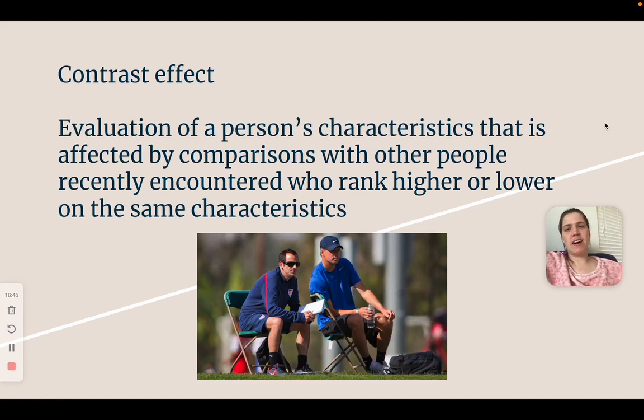The contrast effect. So this is evaluation of a person's characteristics that is affected by comparison with other people recently encountered who rank higher or lower.